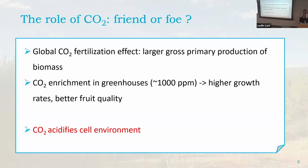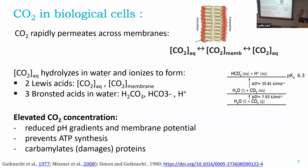All right, so there's a benefit of having higher CO2 levels. But on the other hand, very high CO2 can also lead to acidification of the cell environment. Because CO2 is a tiny molecule, it can easily permeate through membranes. It hydrolyzes and forms acids, the Lewis acids that are just the hydrolyzed CO2, and then the Bronsted acids, so they actually release protons into the environment.